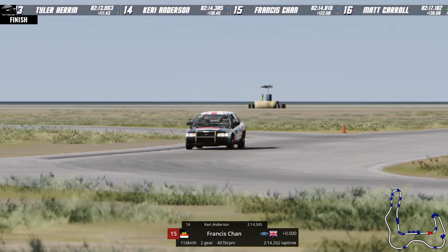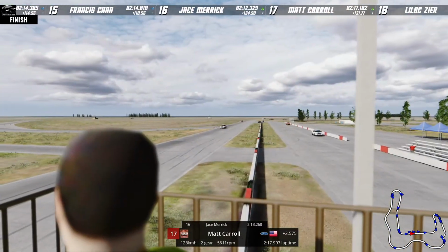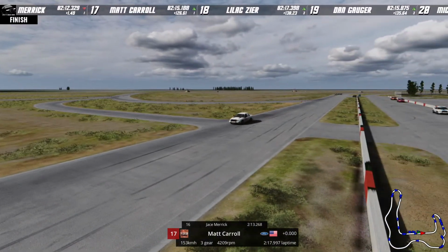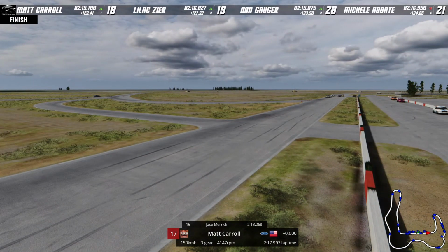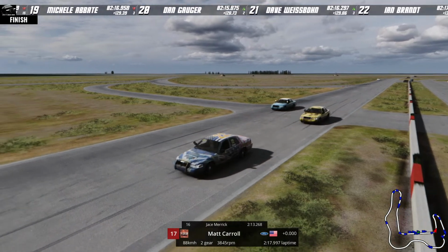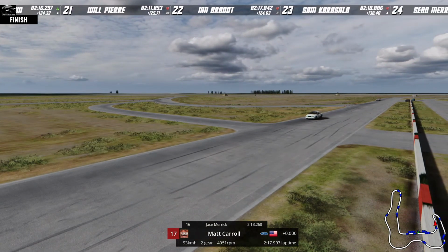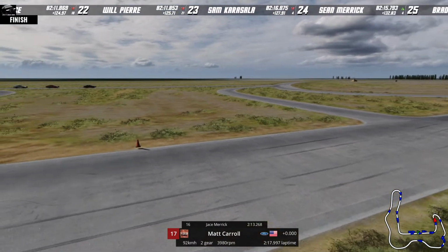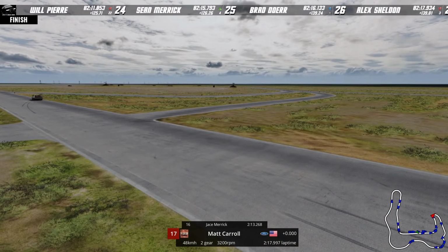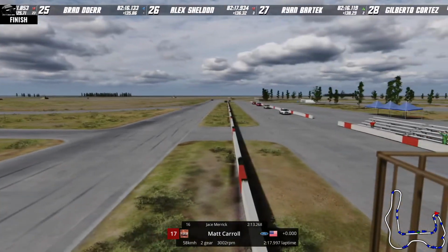Fran in 15th, Jace Merrick in 16th, and then Matt Carroll crossing the line in 17th, with Lilac just behind in 18th. And we have a little bit of a battle going on here as they cross the line. It looks like Dave Weisbaum gets 21st from Ian in 22nd. Michelle Abate with a 20th place finish. Dan Gauger 19th. And Sam Carasala comes across in 23rd. Sean Merrick 24th.